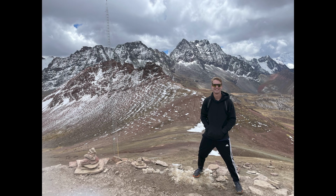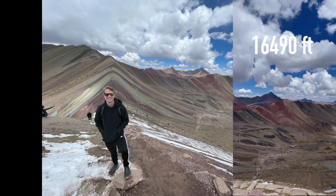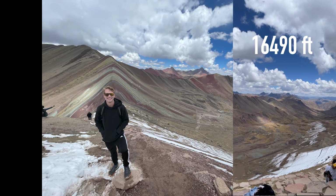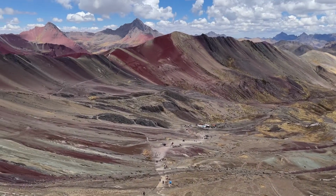Here are some pictures I took while at the top. You can see some of those snow-capped Andes Mountains in the background. And this is the sign of the official highest elevation at 5,036 meters. My Snapchat had me around that 16,500 feet mark. The views at the top were truly breathtaking, and not just because of the elevation.